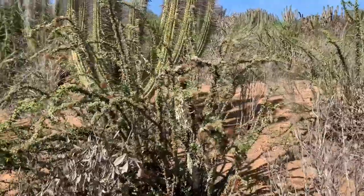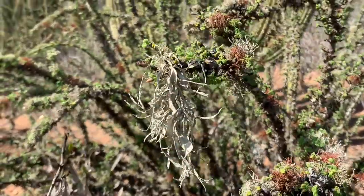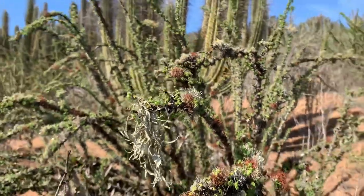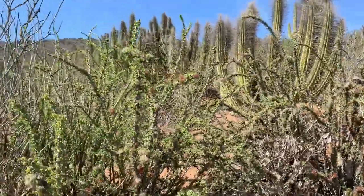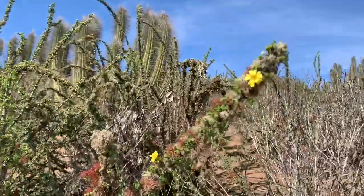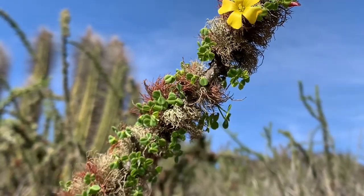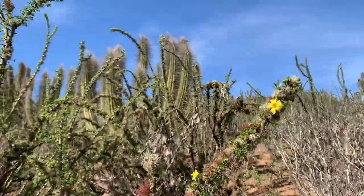And over on this one here, we've got a really big species of lichen, and it's probably a species of Pentagenella, also quite common up in the Atacama and Antofagasta regions. And of course, Oxalis gigantea, as the name indicates, is the biggest species of Oxalis. When it's dormant, you wouldn't think it belongs in that genus at all until you see those classic flowers and leaves.